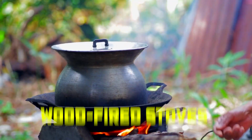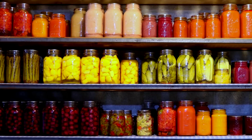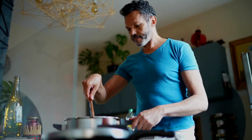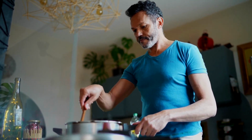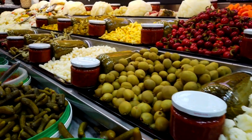Many rely on wood-fired stoves or propane burners to reach proper temperatures, ensuring flavorful produce that lasts a year or more. Homesteading blogs praise this method for preserving freshness, reducing waste, and ensuring a year-round variety of food.